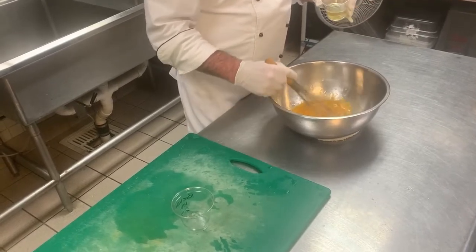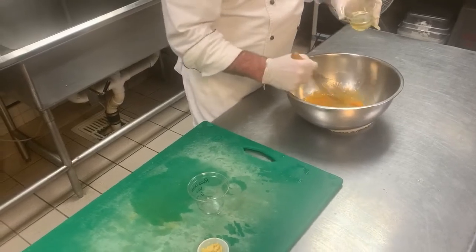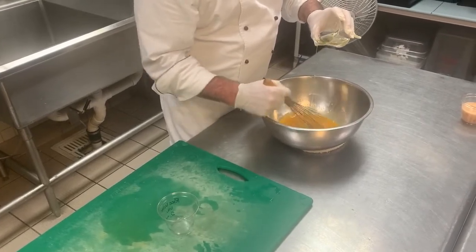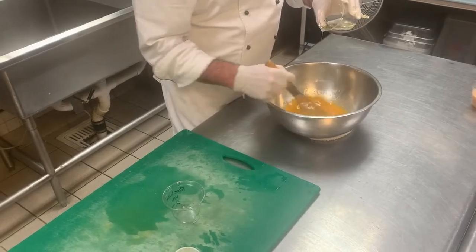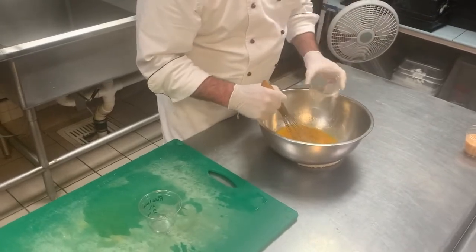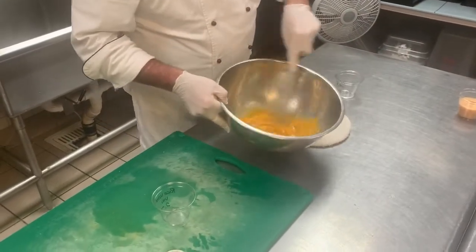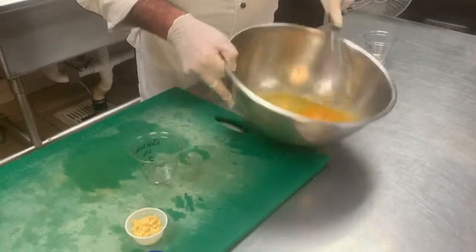So I'm adding this in slowly so it will help emulsify completely, okay? Now, I may have to add a little more juice. I may have to add a little more vinegar or oil. And I'm gonna season this at the end when I'm done. So if you look at my vinaigrette over here, this is still held together pretty well, okay? So as you can see, it's held up pretty well, okay?